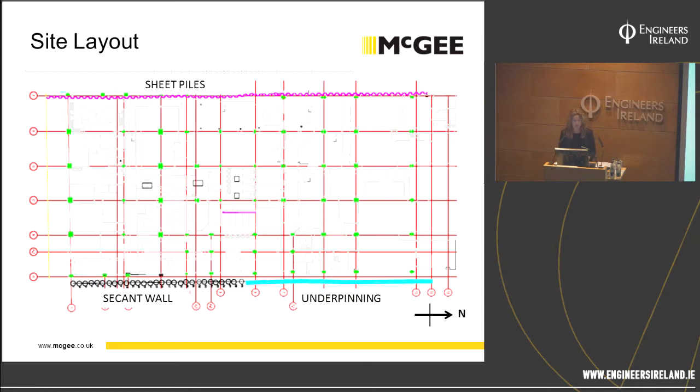WJ Groundwater came in and suggested that we could install a series of wells and extract the water from the ground using a vacuum dewatering pump. But this relied on the ground not being recharged with water. So forming a water cutoff to the site perimeter became the primary objective in seeing whether this project was even viable. In 2015, then, McGee's were on board and we recommenced our site investigation works.